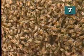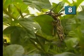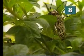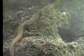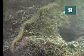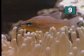True or false. This dragonfly is in the phylum of arthropods, just like bees, spiders, and centipedes. True or false. The word arthropod means having jointed legs. True or false. Segmented worms like this have more complicated bodies than fish.